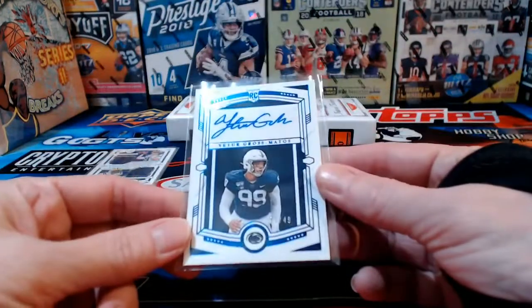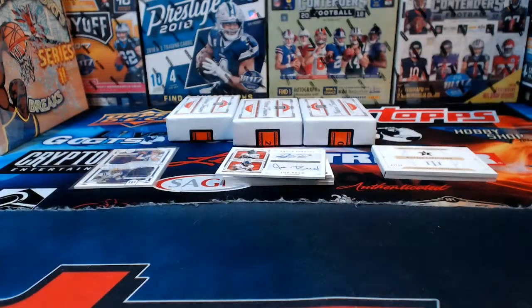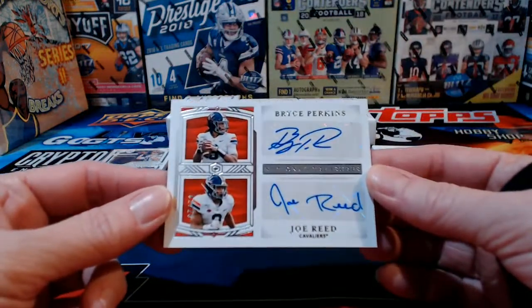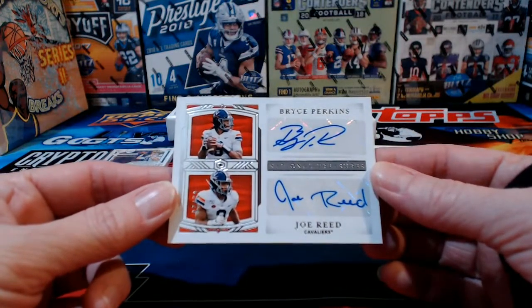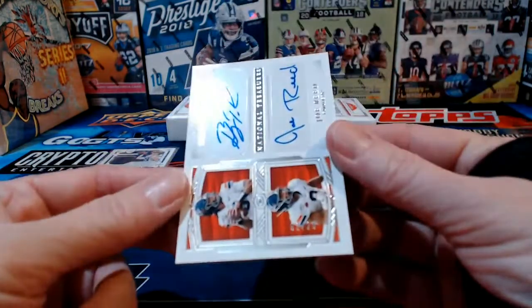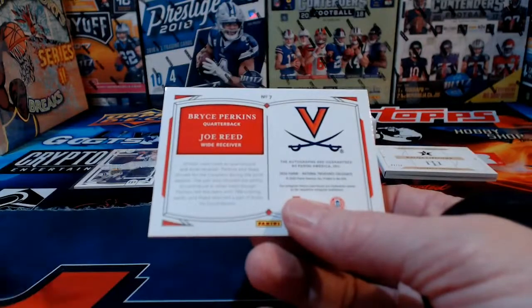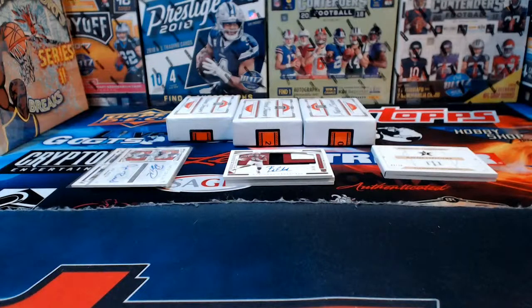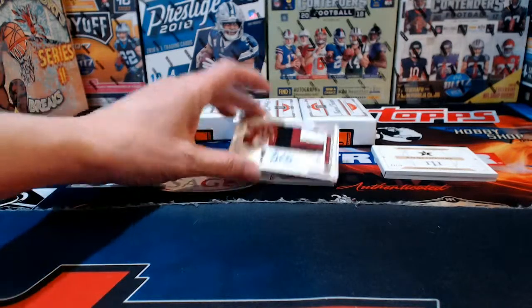This is Yetter Gross Matos, and it is numbered to 49. It goes to Carolina and the Panthers. Now I've got a dual autograph. We got lots of duals tonight, don't we? What is this one numbered to? It's numbered to 25, and it's Bryce Perkins and Joe Reed. So there's another one that's going to have to go up there and be dealt with in housekeeping. Bryce Perkins is the Rams, and Joe Reed is, I believe, the Chargers.